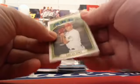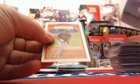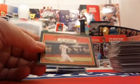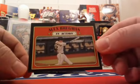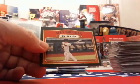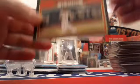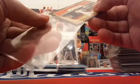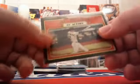Jeremy, and our black number two, short printed to 50. Alex Bregman in action for the Astros. It's not serial numbered, but it is short printed to 50. The black border going to Taz and the Stros. His PC away from his PC.